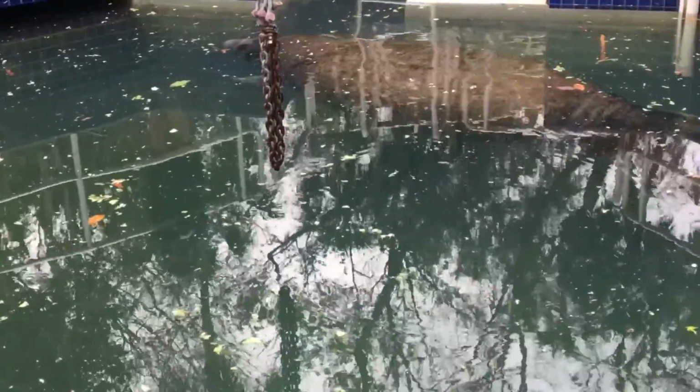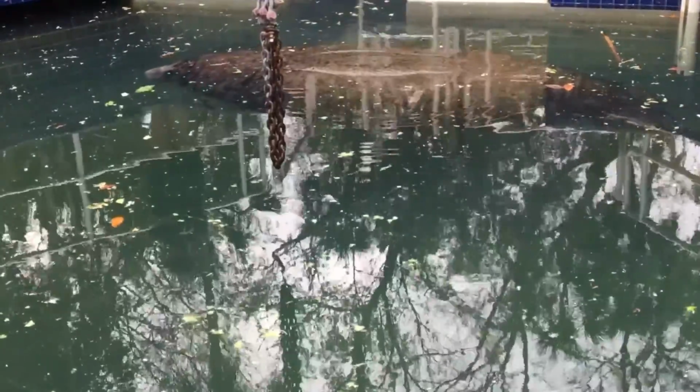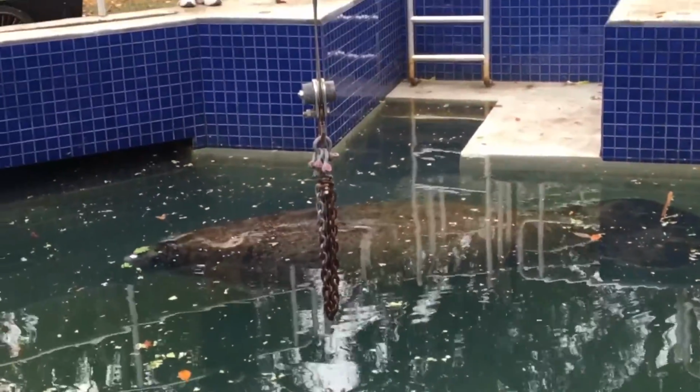Oh, back to the sight. We don't know what colors they can see. They haven't been able to do a successful test to figure out what colors, but the scientists do know that the animals can see quite well.